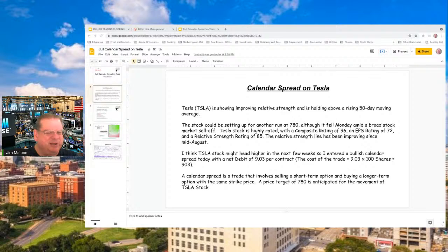It's got a composite rating of 96. That's excellent. And an EPS of 72, which is not as good. But the key is the relative strength is above 80. It's 85. So that's really good. So basically, I think I entered this trade for $9.03 per contract.